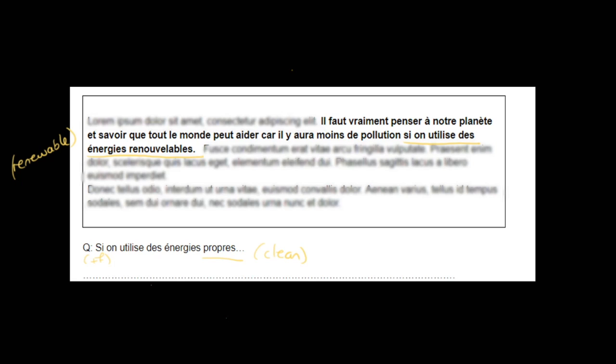So what's it say here? Well, it might be tempting to think, well, this is in here, I'm going to stick this part of the sentence. So il faut vraiment penser à notre planète et savoir que tout le monde peut aider car il y aura moins de pollution si on utilise des énergies renouvelables. If I asked us to copy from il faut, si on utilise des énergies propres, il faut vraiment penser, that would be incorrect. So if we use clean energies, then what? We're looking for this little bit here. Il y aura moins de pollution. So, si on utilise des énergies propres, il y aura moins de pollution.